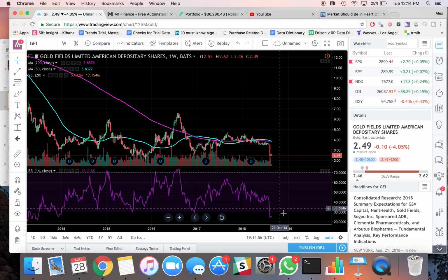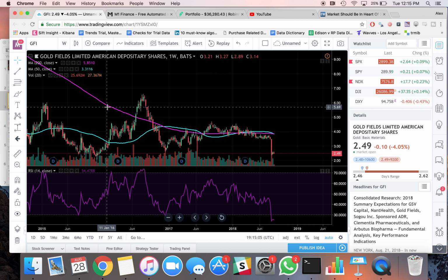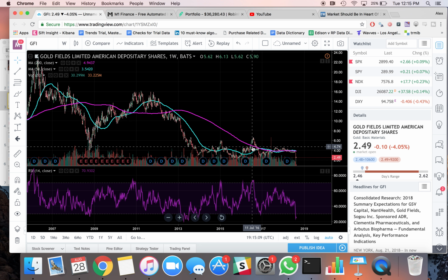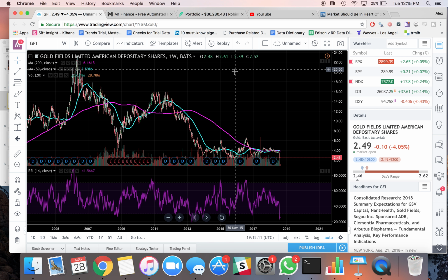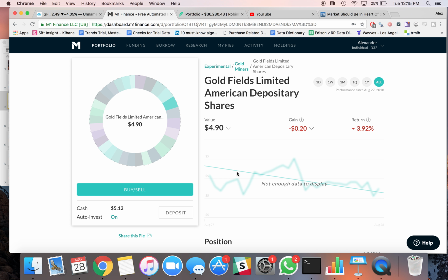Weekly RSI is way oversold, especially after this move. I don't think the other miners have shown a really bad week 3 weeks ago, such as this one. So maybe something happened with this stock in particular. But I love the setup. So from 250 all the way to $15 is definitely around a 4x, 5x type move. So yeah, I definitely like this one.